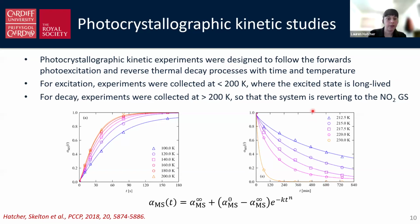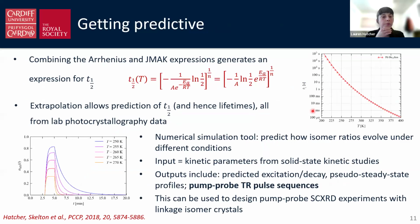In developing these kinetic studies, we can combine our JMAK expression with the Arrhenius expression, and we can begin to get an expression for the half-life, which gives us an idea of the lifetime of the excited state at these temperatures. And we can even begin to extrapolate up above room temperature and start to think about what kind of lifetimes we're going to see in this system at what temperature.